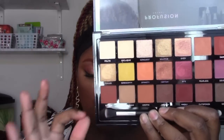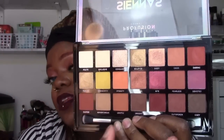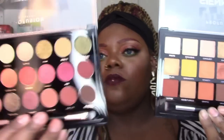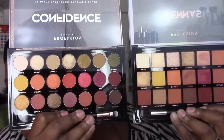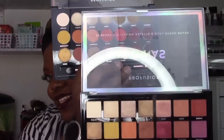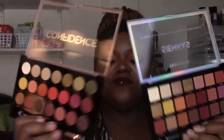One thing I do enjoy about these warm palettes is they do a good job of incorporating berry. Berry is definitely a warm shade. There are some berries and some brick colors in both of these palettes, and they also incorporate yellow, which is a good thing. So I really enjoy those.